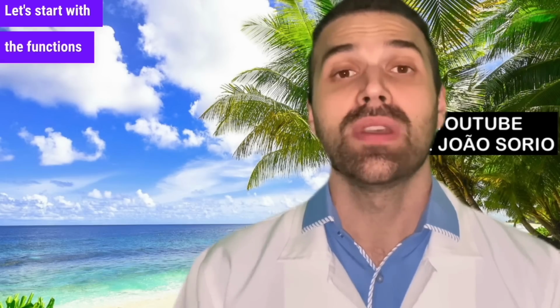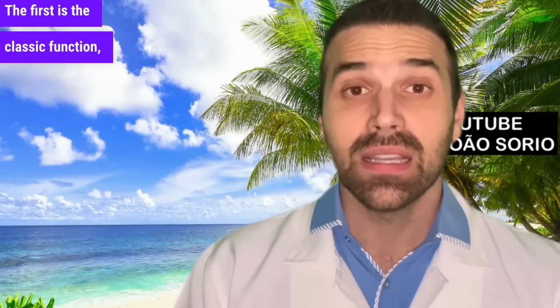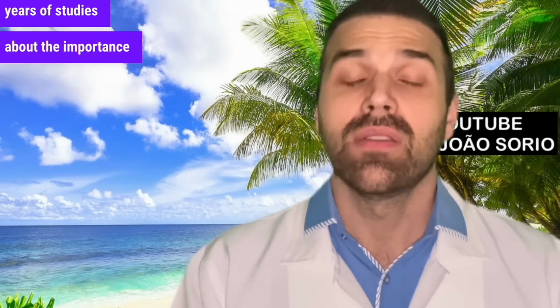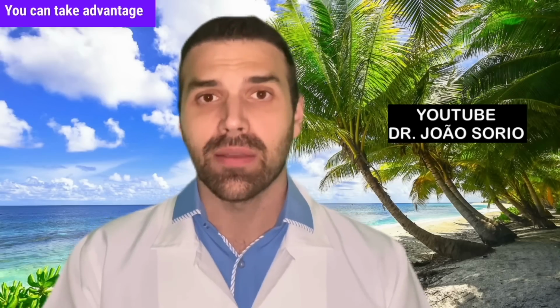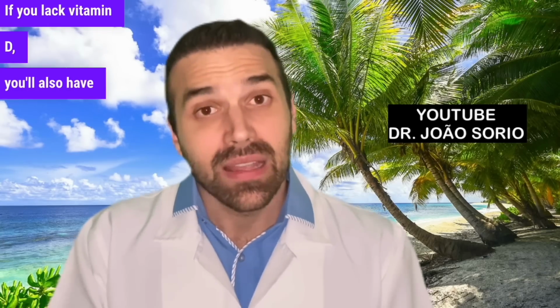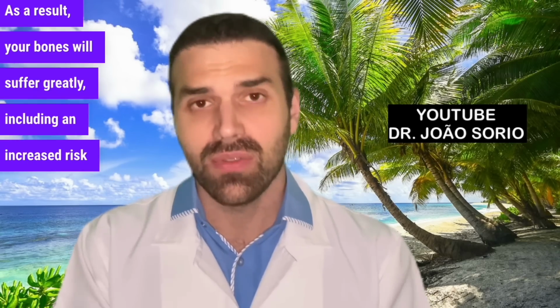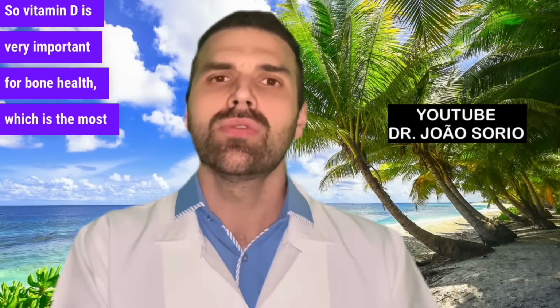Let's start with the functions of vitamin D. I'm going to divide it into 2 groups. The first is the classic function, which is in the bones. You probably already know this function. It's the most studied, more than 100 years of studies about the importance of vitamin D, which increases the absorption of calcium. You can take advantage of the calcium in your diet. So vitamin D is crucial for bone health. If you lack vitamin D, you'll also have reduced calcium. As a result, your bones will suffer greatly, including an increased risk of fractures and osteoporosis. So vitamin D is very important for bone health, which is the most studied function.